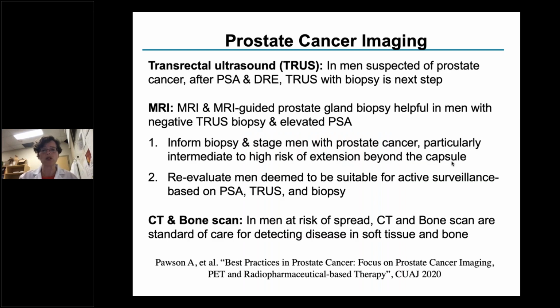So when we talk about imaging in prostate cancer, sadly today, I would say still, we go to transrectal ultrasound in men suspected of prostate cancer after a PSA and DRE, with biopsy as the next step. And the MRI is really done to inform biopsy, and to stage men with prostate cancer, particularly those with intermediate to high risk of extension beyond the capsule, and to reevaluate men deemed to be suitable for active surveillance based on PSA, ultrasound and biopsy. Still to this day, standard of care imaging typically for men at risk of spread is a diagnostic CT and a bone scan.